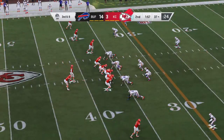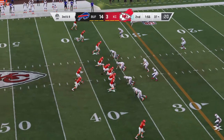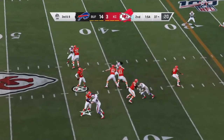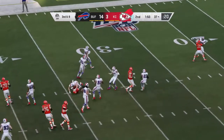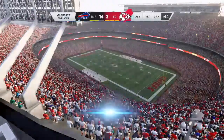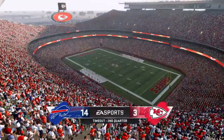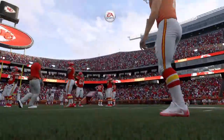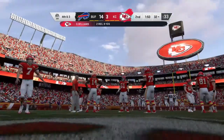They need to get to the 29 if they want to pick up a first here on 3rd down. To throw, it's Mahomes. And he's going to drop this off to Williams. Complete. And a good job defensively. They stop him short of the first at the 32. Now the Bills are going to use the first of their timeouts as they'll head to the sideline and talk over what to do next.